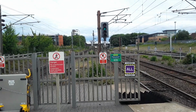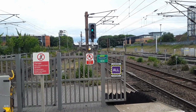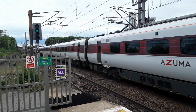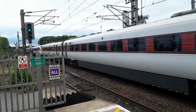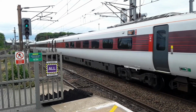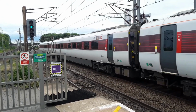Okay, the next train to arrive is going to be the 1855 LNER service from London King's Cross to Bradford Foster Square. So this will be worked by a pair of Azumas, with the lead being 801 110. Next calling point after this will be Grantham, with 801 101 bringing up the rear. Complete with squeaky brakes, and passengers staring at me as if I'm committing some sort of heinous crime.